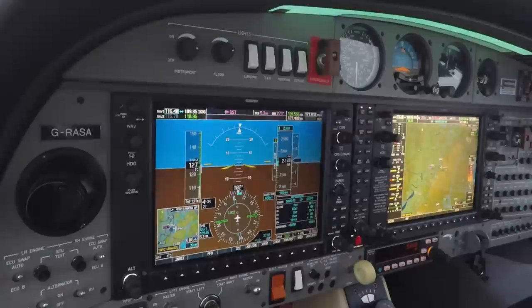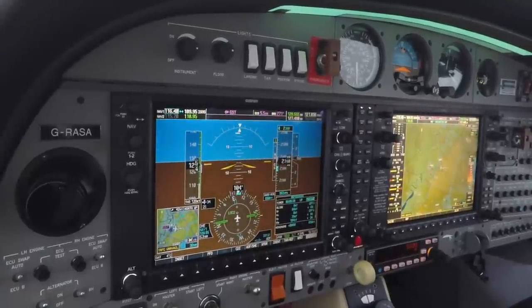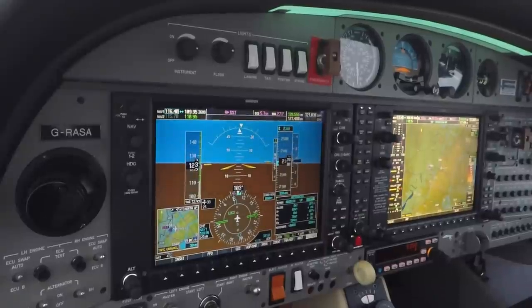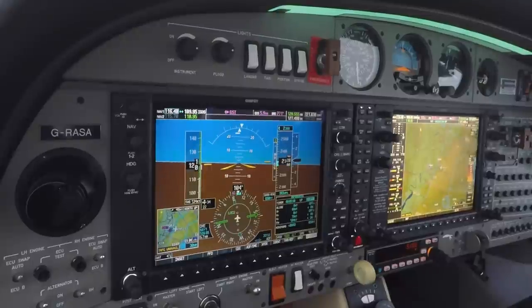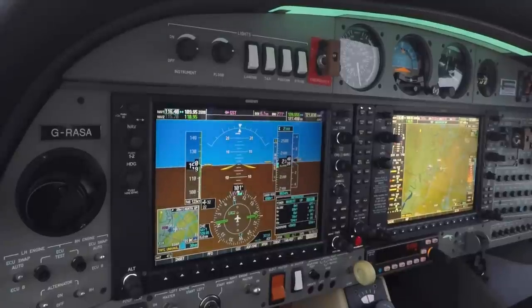Golf Lima Romeo, standard helicopter arrival to Heli North, 27 right hand in use, QFE 990 hectopascals, report 3 miles from the field. QFE 990 hectopascals, 27 right hand, 3 miles, Golf Lima Romeo. Your minimums are 650, which is set around to D8, and it's a left turn.